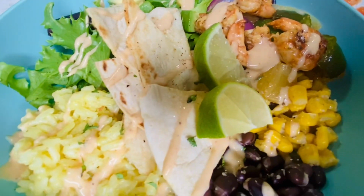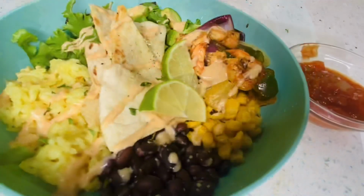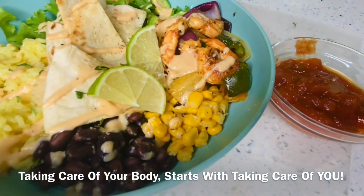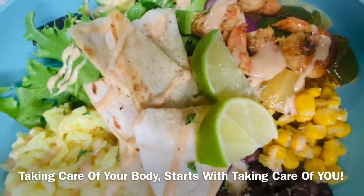Y'all, you can eat the right things and it still be good. Remember, while you're taking care of your body, that also means that you're taking care of yourself as well. Make sure you cut aside some time to just have a little self-care.